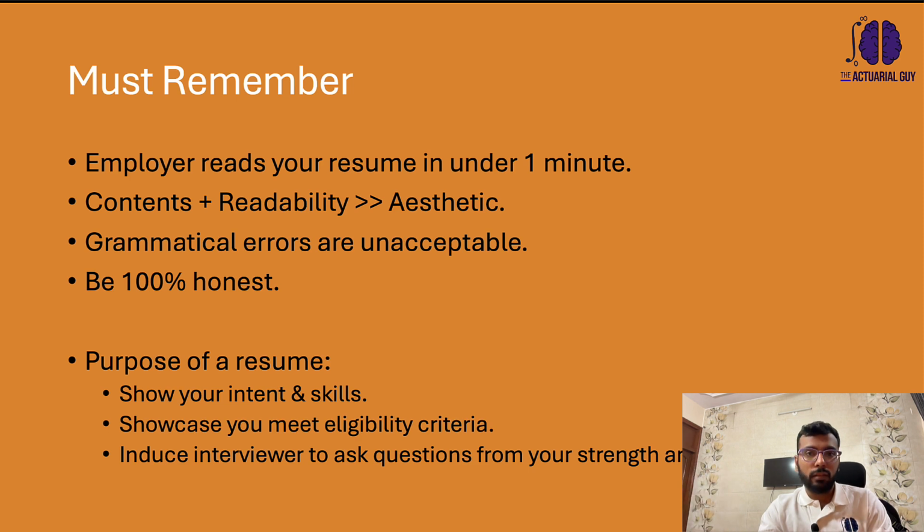You can put in things in the resume, you can put in pointers relating to your areas of interest, relating to your strength areas, so that the interviewer asks questions about those areas and you are able to answer properly and showcase your brilliance or excellence in those areas, right? So that is one of the most important purposes of a resume.